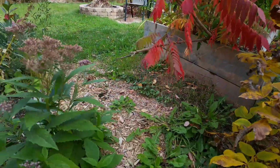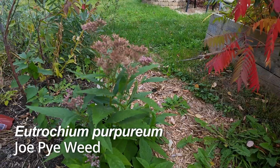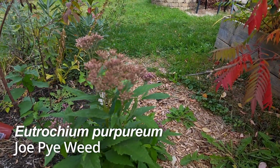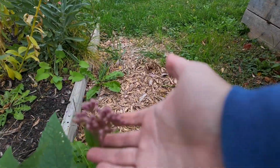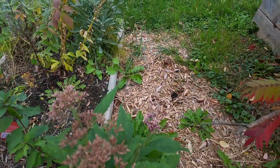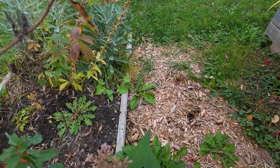Here's a Joe Pye weed volunteer. Look, I've had a tough summer and I did not come out here and weed everything, but I've got quite a few volunteers. This one's even still blooming because it's probably in its first year. Joe Pye weed seeds aggressively, so you gotta watch out.